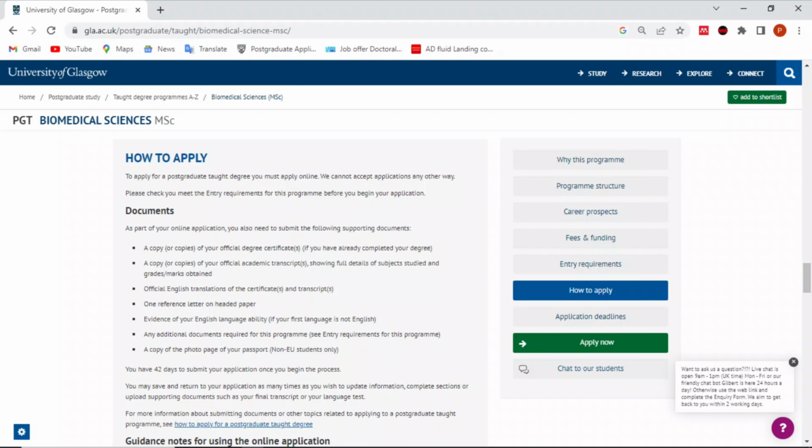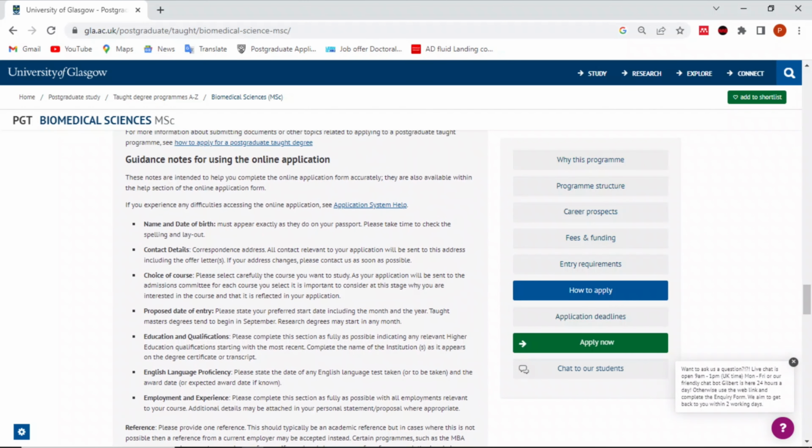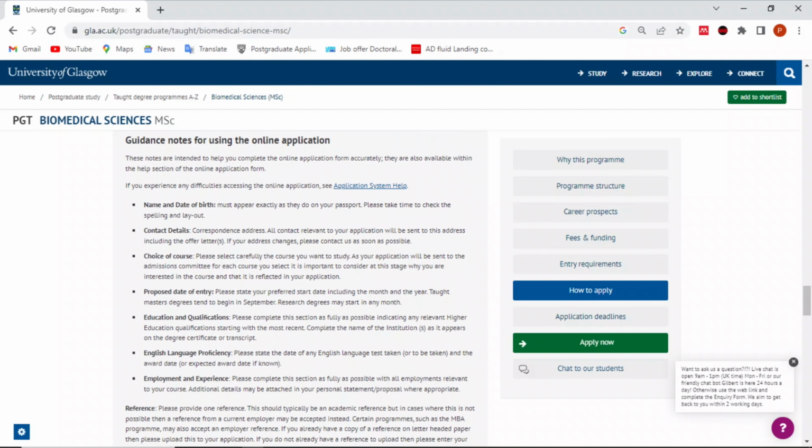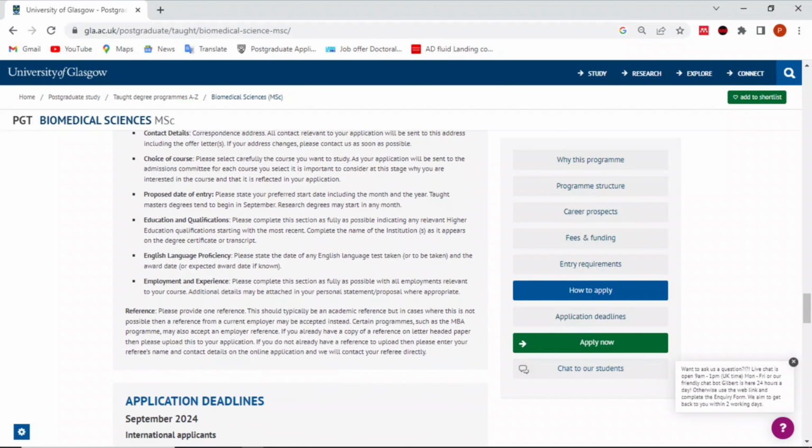Then evidence of your English language ability. If you're coming from Nigeria, Ghana, and all those countries I mentioned, just simply upload your WAEC or NECO, any other documents that you see in the entry requirements, and a copy of your passport photo page. So when you are applying, look at all these things here: your name and date of birth should be exactly as it is on your passport, your contact details, your course of choice, your proposed date of entry, educational qualifications, your English language proficiency, and employment and experience if it's relevant to your requirements.